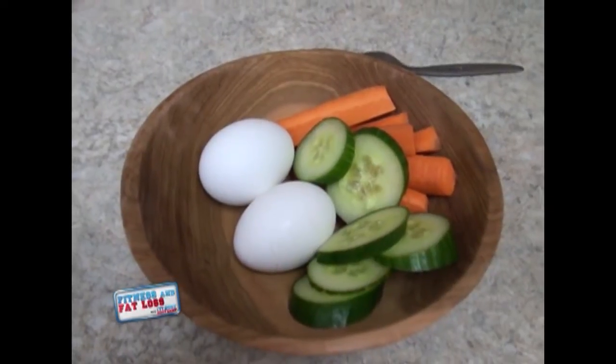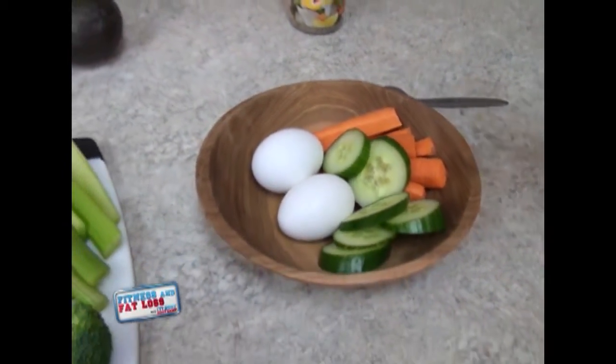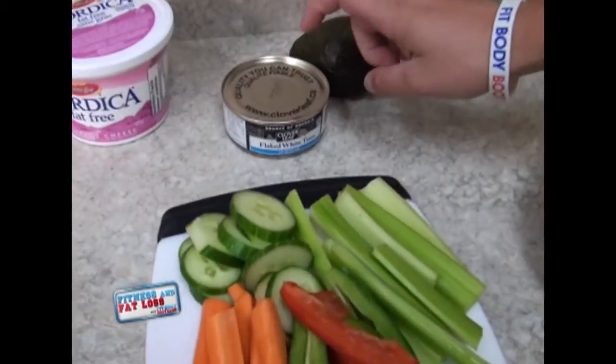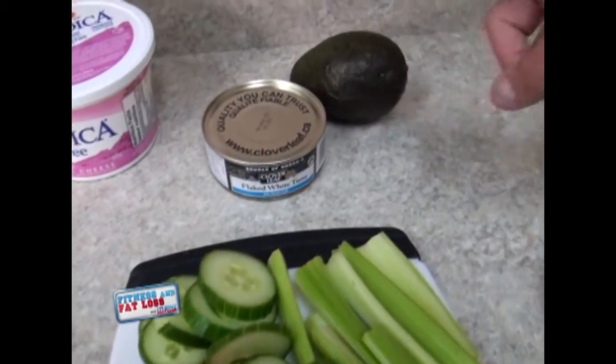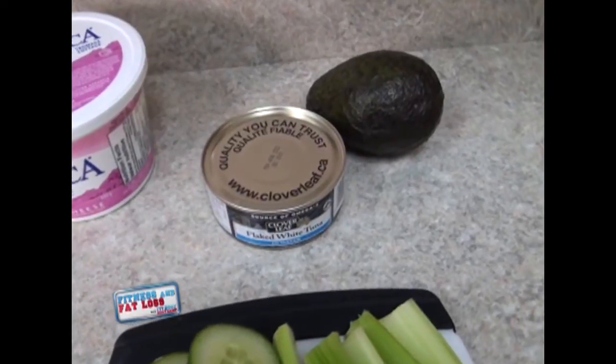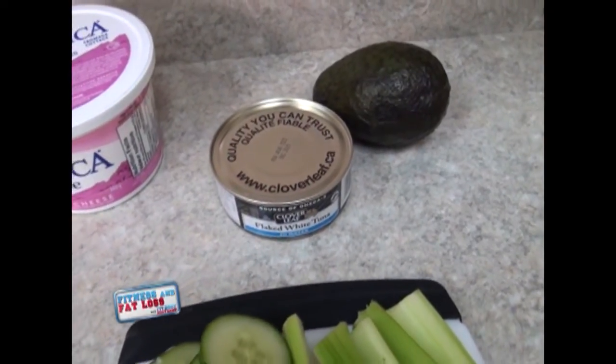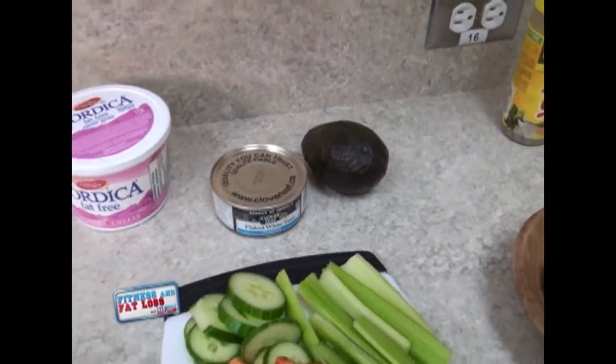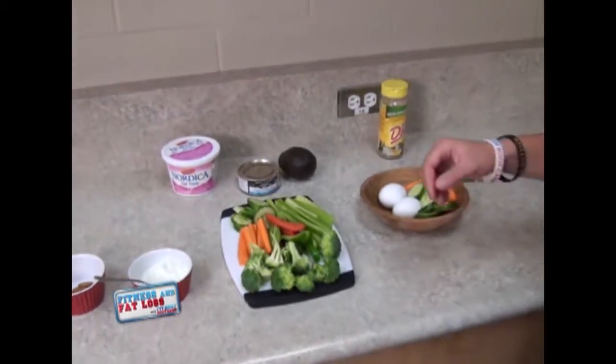Another tip from one of the cooks that I know: she mixed tuna with a half avocado, and it made a really nice mixture actually. Do note that avocados are a healthy fat, so be mindful not to have too much of it throughout the day, but it is great to put on a sandwich, for example.